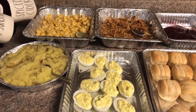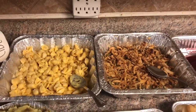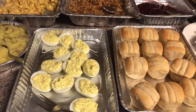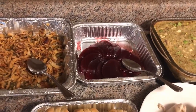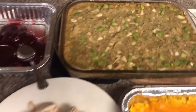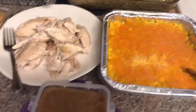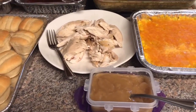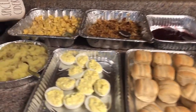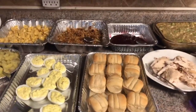Okay, here is everything. Mashed potatoes, macaroni and cheese and green bean casserole, deviled eggs, rolls, cranberry sauce, the extra chicken that we had, chicken and dressing, corn casserole, and the turkey gravy. All right, I'm gonna fix the plate.